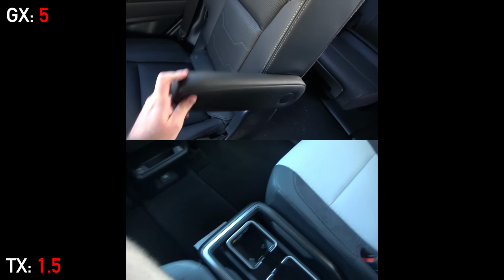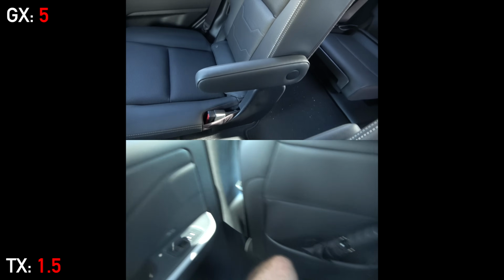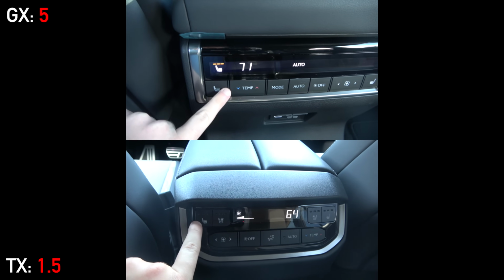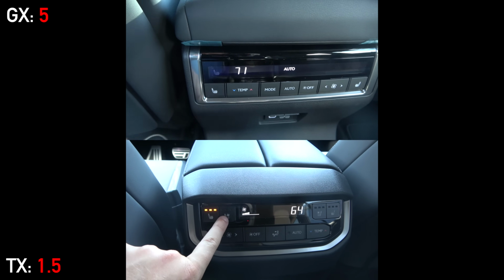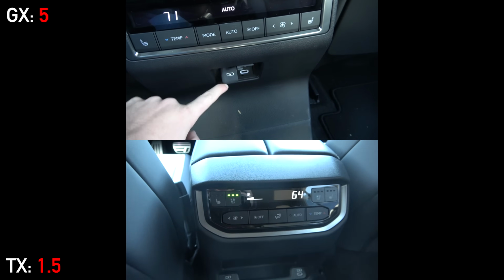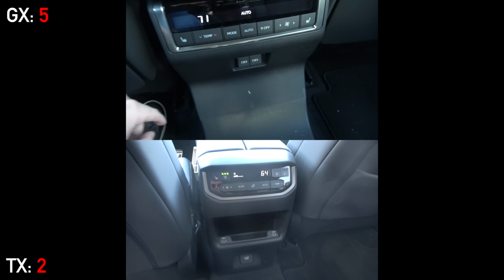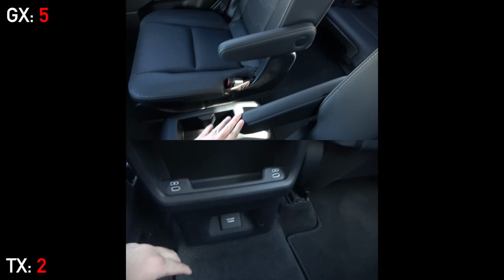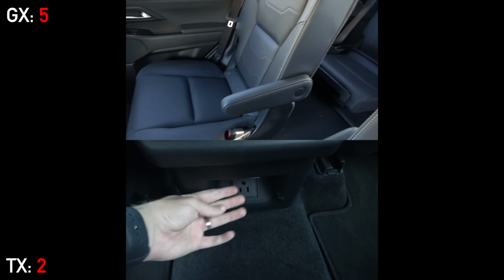Both these models have captain's chairs with cup holders in between them. And in the back of the center console, we have climate controls for the third zone. These Lexus SUVs have heated rear seats, but only the TX offers seat ventilation as well. Further down, we have two USB ports, but only the Lexus TX has a household power outlet as well.